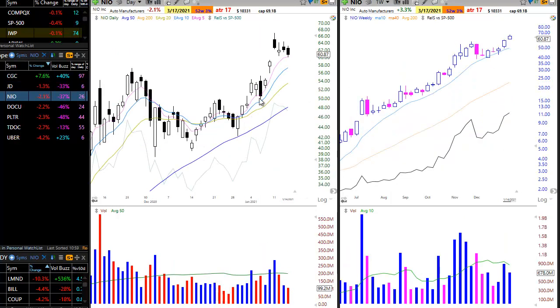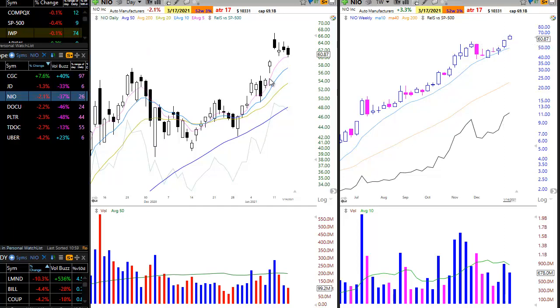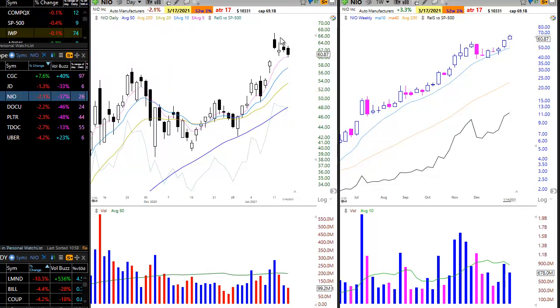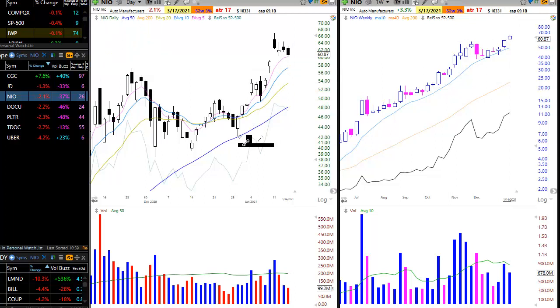NIO, we're long with a 20% gain with an average entry price of $51.90, I believe. And after this strong move out, price was extended a bit from the 10-day EMA and needed to relax, and that's what it's doing right now. It's chopping around on light volume, which is fine. I think in the short term, we want to see the price hold above this uptrend line here and the 10-day EMA.